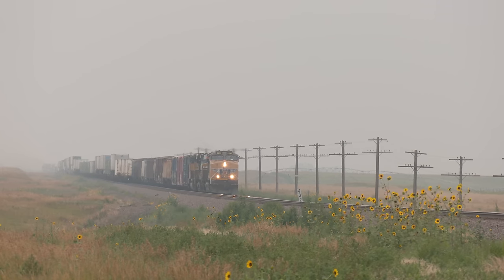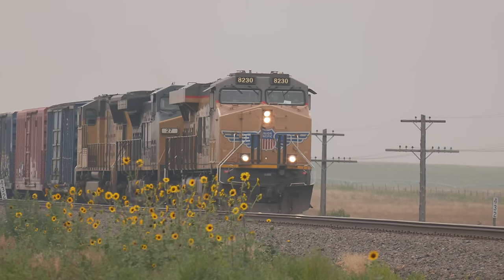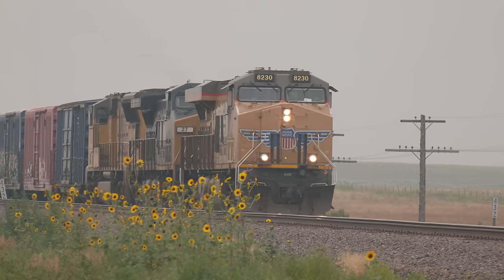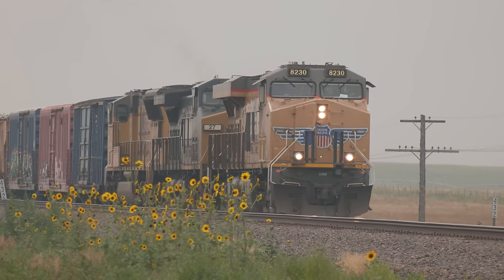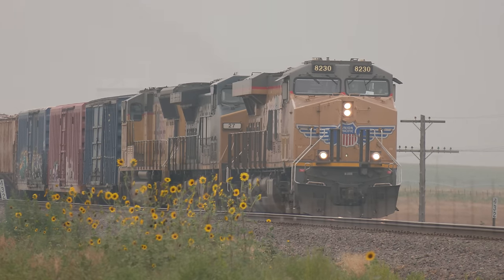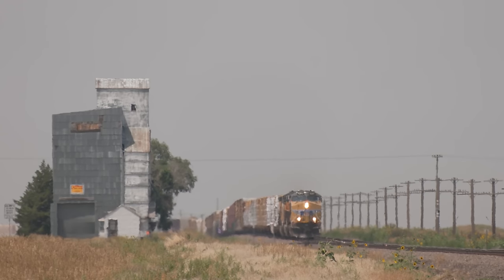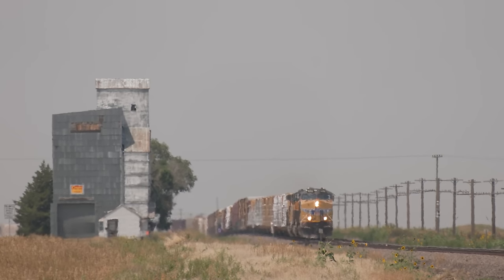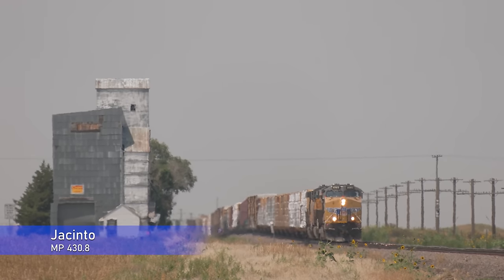UP 8230 slowly eases to a stop on Main 1 at milepost 432 due to the maintenance of way work ahead. Since the air was heavy with smoke, we decided to come back another day. UP 8062 races east on Main 2 with a manifest for North Platte, including a wide load.